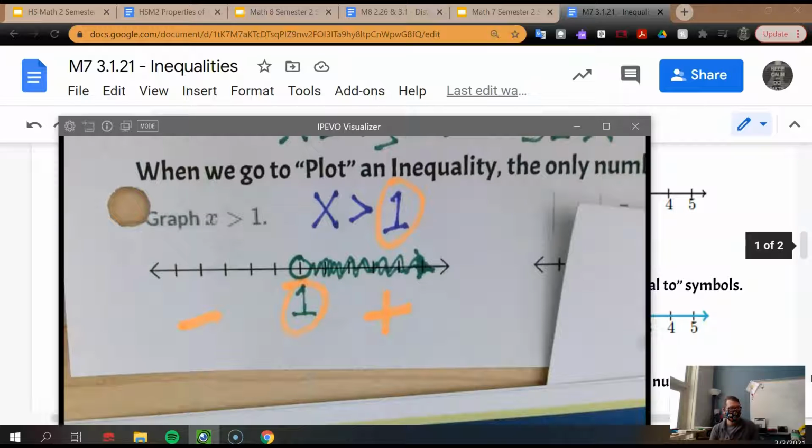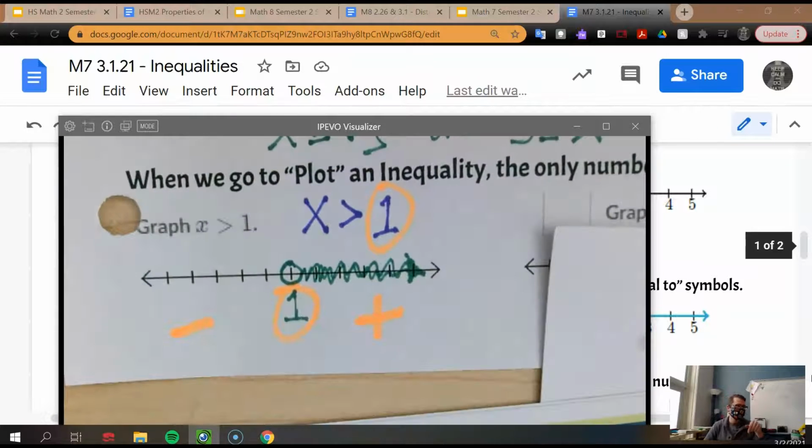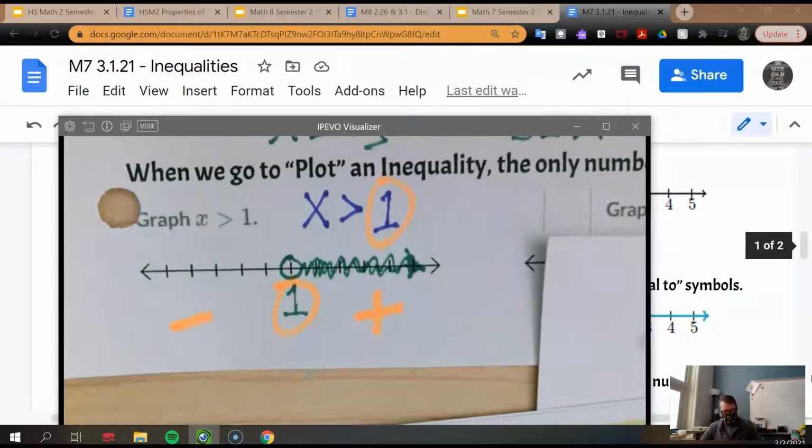Just like my 3-step process I described to you: put the number, decide if the point is open or closed, and then shade left or right. As I call on you, if you can tell me, like, we don't use 7 here, but if it was like, put 7 on the number line, fill in the circle, and then shade to the right, right? That would be like talking me through this. So Leah, can you talk me through this next one of how I do this?